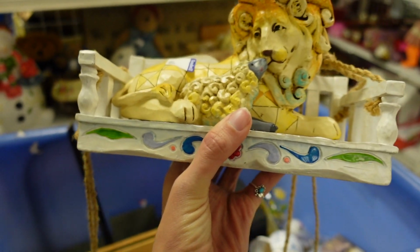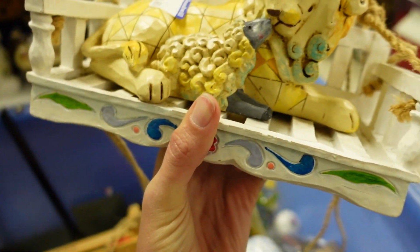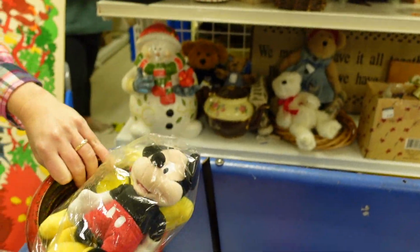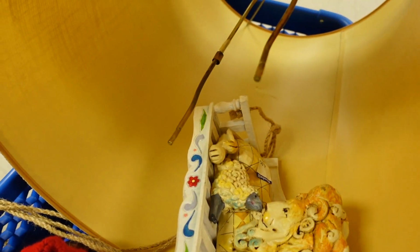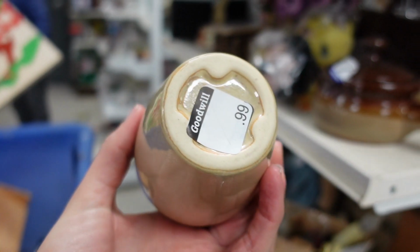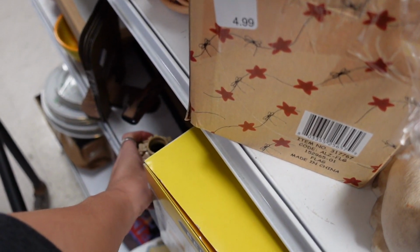And then I found this Jim Shore. I found this really awesome Jim Shore lion and lamb piece just hanging out in the bin. I was pretty thrilled with that, I'm not going to lie. I did like this vase with the applied flowers on it, but I don't think that there was a high resale value there.